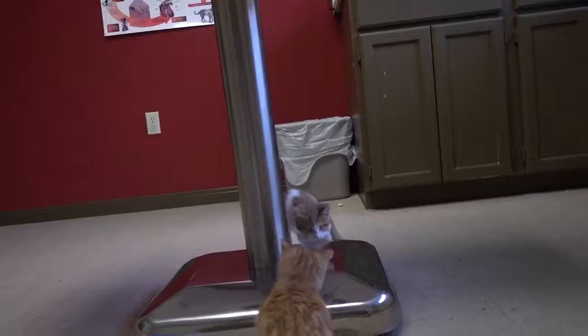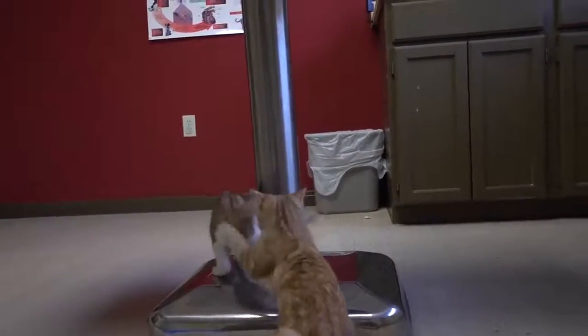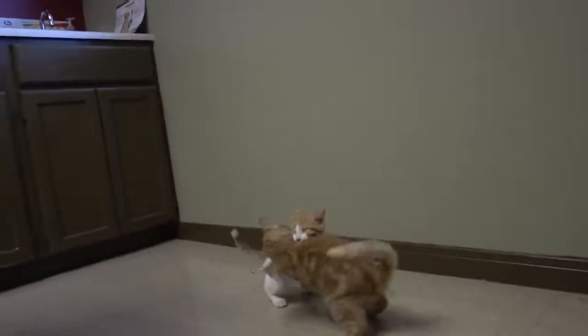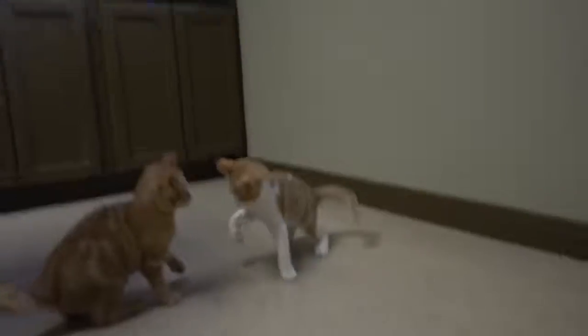He has no eyes. This is a normal little kitten over here, and they wrestle just like they're two normal little kittens. He's actually usually pretty aggressive and like really tackles her. Like that. He can hear her, he can smell her, he knows where she is. He just runs and starts wrestling just like a little kitten.